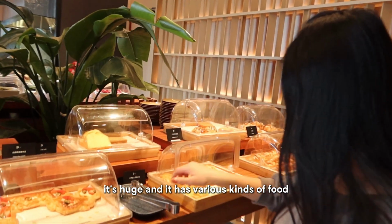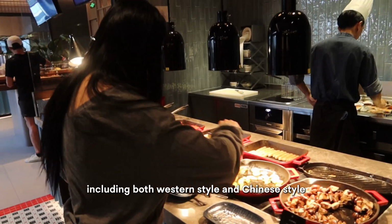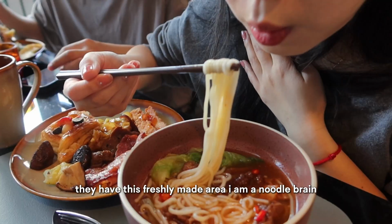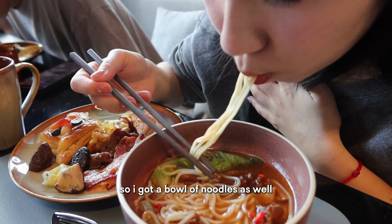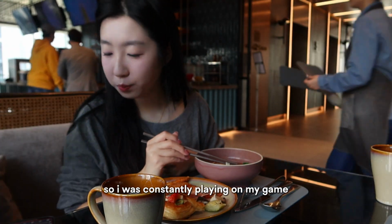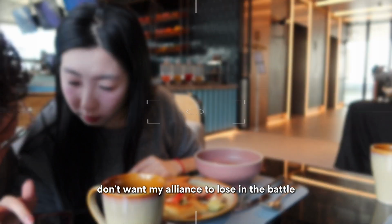It's huge and it has various kinds of food including both Western style and Chinese style. And a coffee machine is essential. This is so refreshing. And in most Chinese hotels, they have this freshly made area. I am a noodle brain, so I got a bowl of noodles as well. I really enjoyed this. And that day was also an important day for my game, so I was constantly playing on my game while I was having my breakfast. Don't want my alliance to lose in the battle.